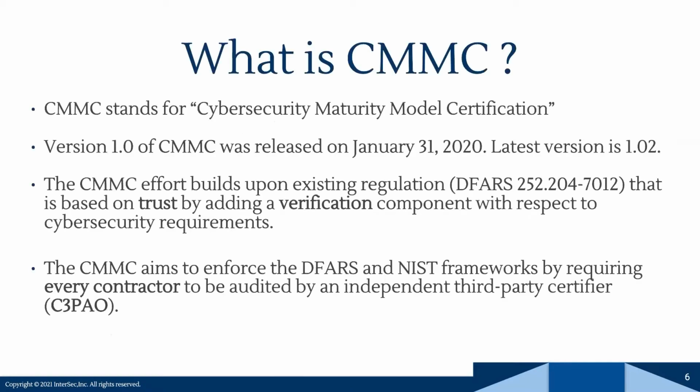Before we discuss CMMC Level 1 and CMMC in a bit more depth, we need to understand what CMMC is and what it stands for. CMMC stands for Cybersecurity Maturity Model Certification. This was established on January 31st, 2020. The first version of it was released at that time, and the current version we're on is the 1.02 version.